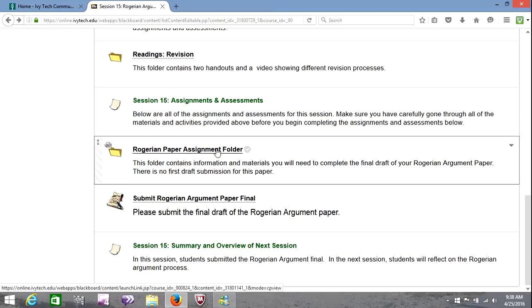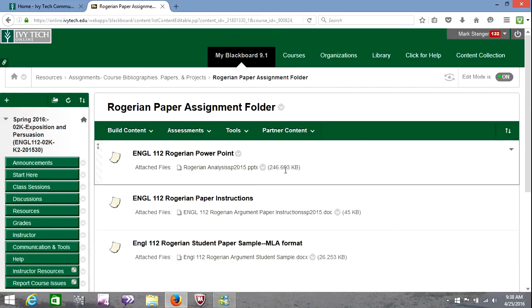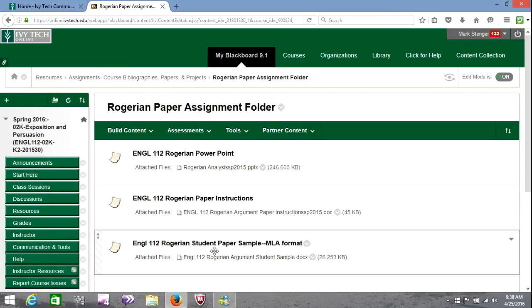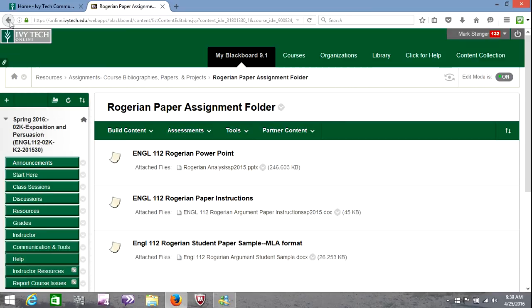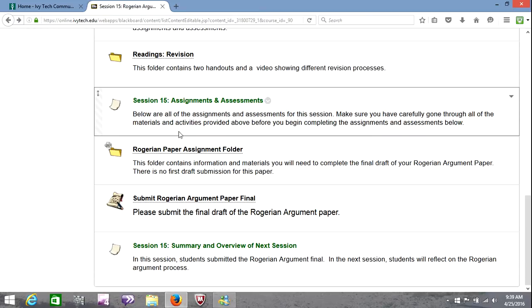Here is the paper assignment folder. I won't go through these items in detail because you've already seen these: the PowerPoint on the Rogerian argument, the paper instructions, and a sample paper. But I can't emphasize enough that the whole point of the Rogerian argument is to find a consensus, find a middle ground, find a point upon which the two sides of your issue, your side and the opposition, can come to an agreement. You may not be able to convince the other side of the overall point, but you still may be able to find a component of your issue upon which both sides can agree. And that's what I'll be looking for when I read these.